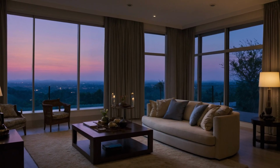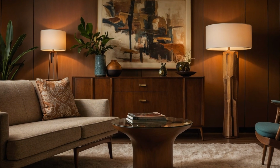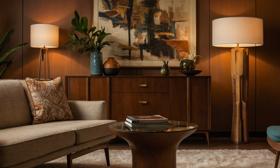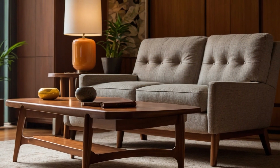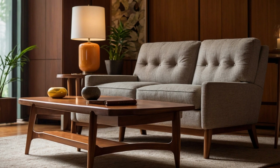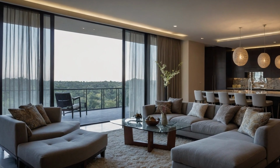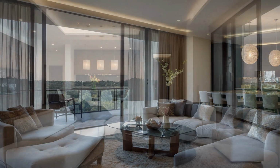The color palette is the soul of mid-century modern design, creating the perfect harmony between subtlety and vibrancy. Start with a base of neutral tones such as white, gray, or beige. These calm and sophisticated shades set the stage for the furniture and decor to shine. Neutral walls and floors also provide a timeless backdrop that allows the accents to pop without overwhelming the space.